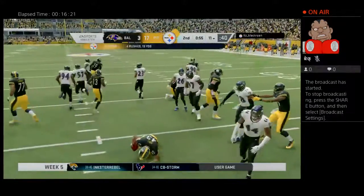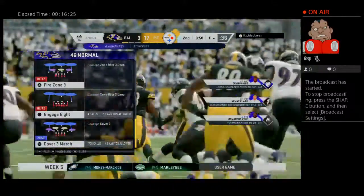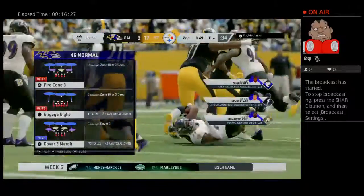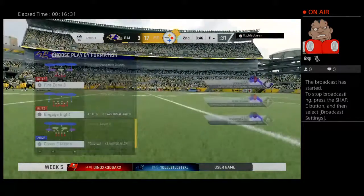And that gets him a little room as he'll take this up over the 10-yard line. 8 yards there on the carry, and now they're left with a much more manageable 3rd and 3. That's a gain of 8. Makes it 3rd and 3.